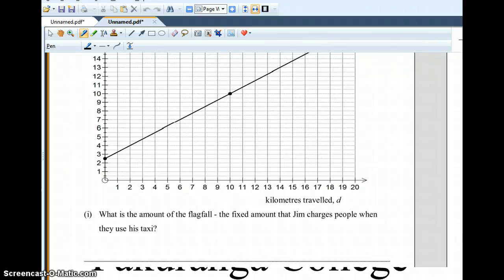First question reads, what is the amount of the flag fall, the fixed amount that Jim charges people when they use his taxi? So in other words, they could travel no distance, but they'd still be charged this amount. Answer, $2.50. There it is there.